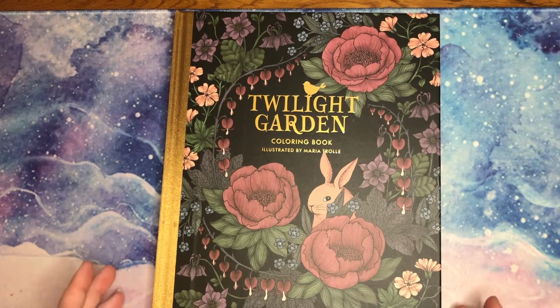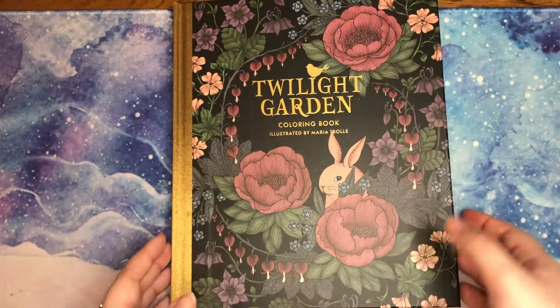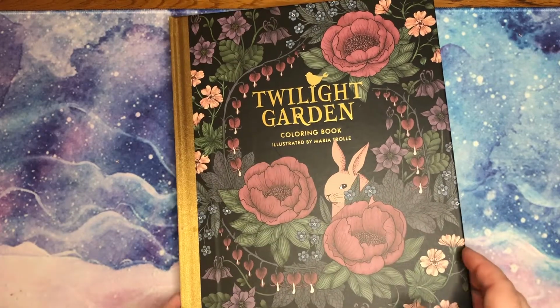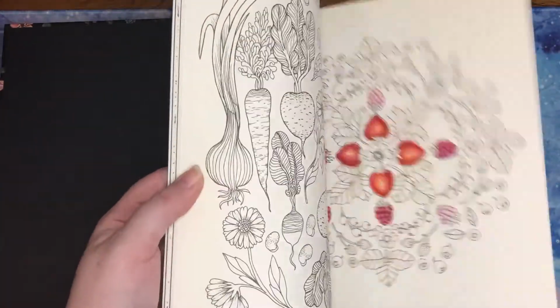If you do want to see me do a flip through of any of these books, just drop a comment down below and I'll get a video sorted of a quick flip through so you can see what the books look like inside, see whether you want to buy it or not too. But I do definitely recommend this one. I think I've started a couple of pages in here because it's just too beautiful not to, but as you can see it is very similar.